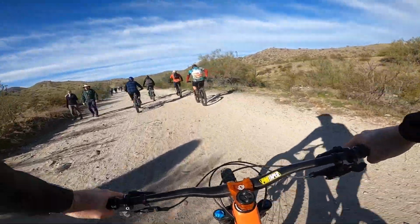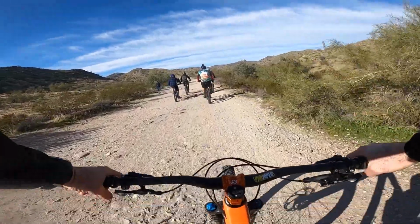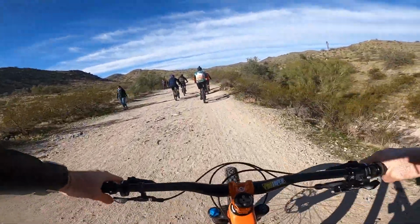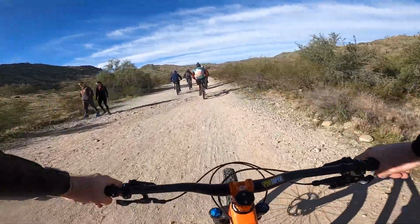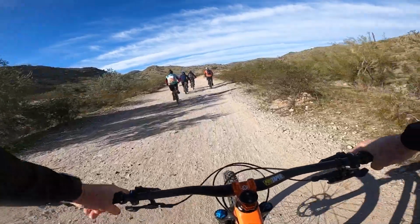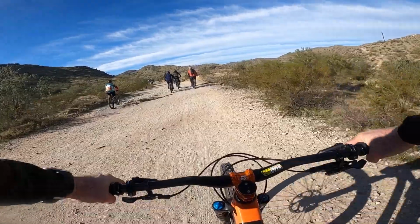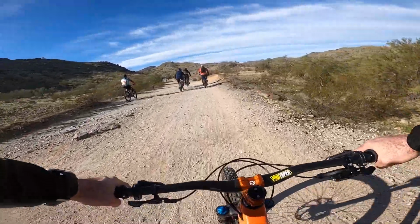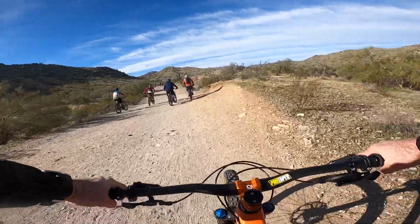Head angle's pretty good, 65.9. So not incredibly slack by any means, but a little bit slacker than what I'm used to. Also has a 35mm stem on it, so haven't been running a 35 on anything. 45 has been the shortest, so getting used to that. I am on a size large, so definitely feels good.